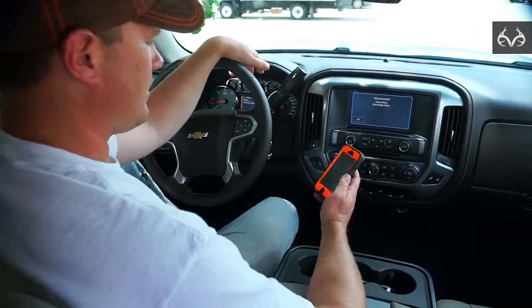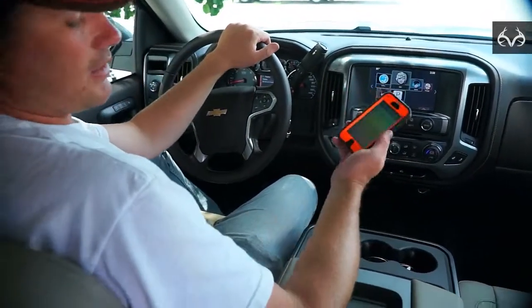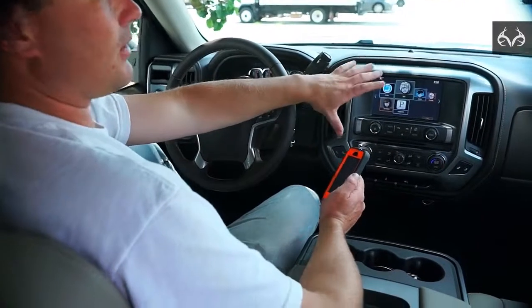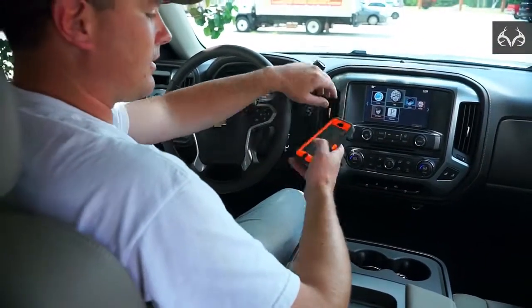And there we go. Tony's iPhone has been successfully paired. So what can we do with it there? Well, now anytime the phone rings, it's going to come up on there. If I want to make a call, I can come up on there. And not only can I make the call, it's all voice activated. I can say call home, call office.